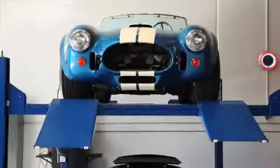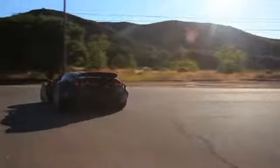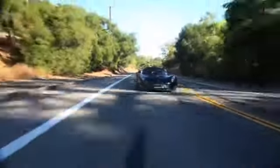Sure, it resembles a Lotus and shares a dashboard with a car costing just $50,000, but to complain about such things is to miss the point entirely. Like Carroll Shelby before him, John Hennessey just wants to go fast. And you can too, for just over $1 million.